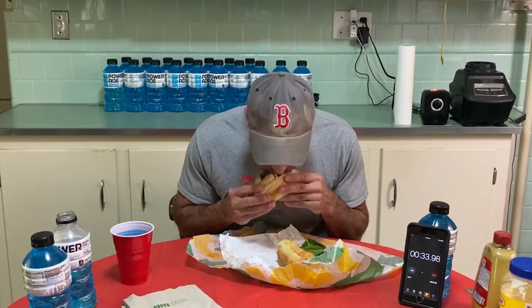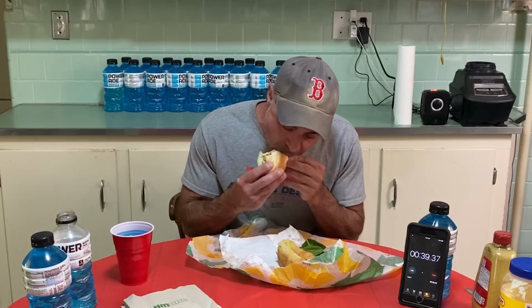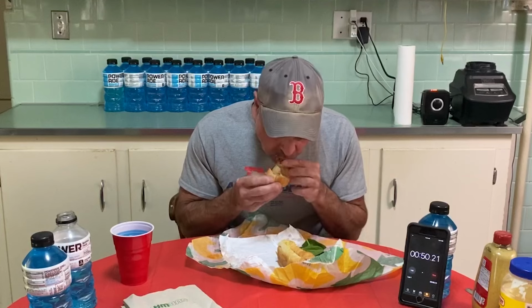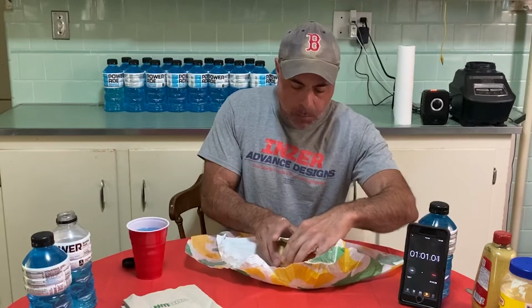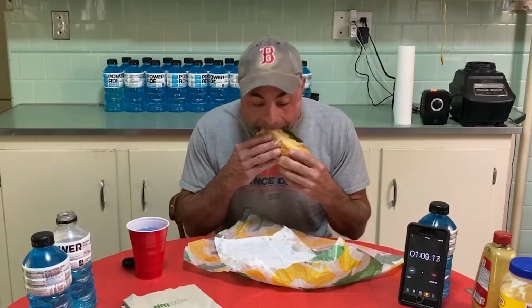It's baked chicken, I think. Mmm. The bread was fresh too, because when I got there, he was still baking it. So this is really good.